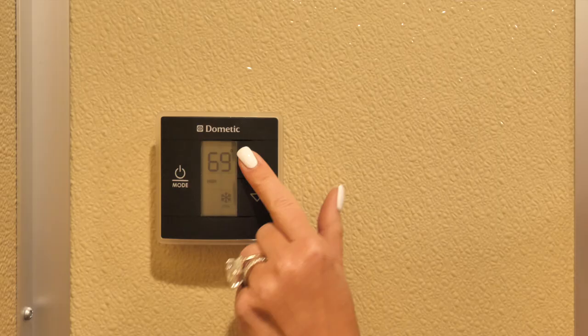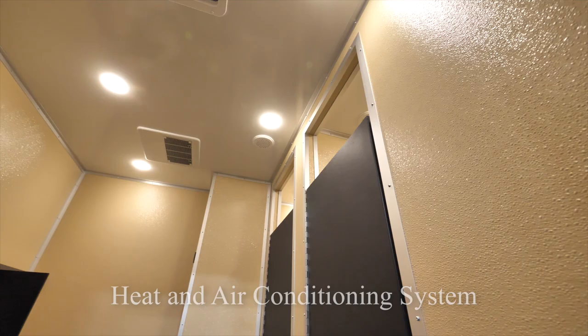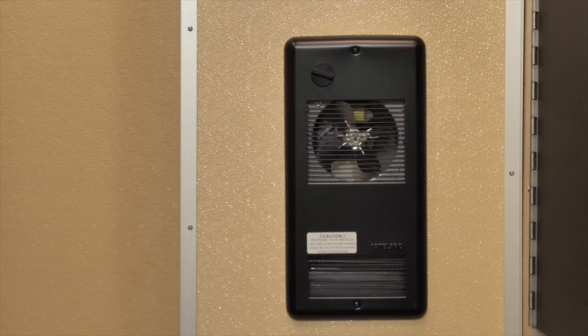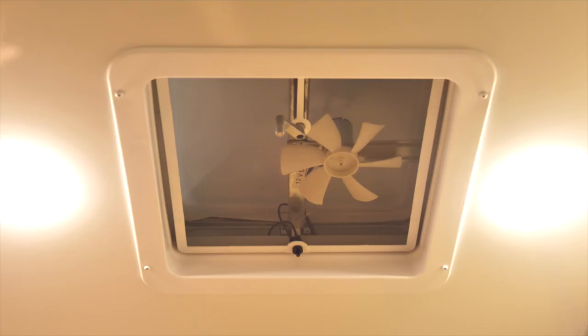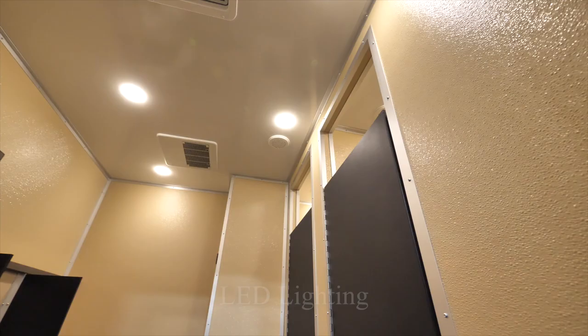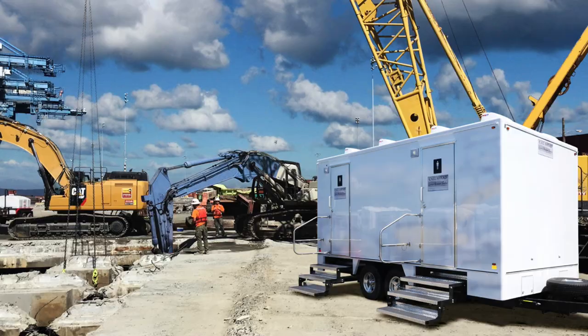A Dometic heat and air conditioning system will keep the Limestone a comfortable temperature any time of year. The Limestone is also equipped with fan-forced heaters in both restrooms for New York's colder winter months. Ceiling vents are also available for when you require additional ventilation. LED hi-hat lights will deliver plenty of light inside the trailer. Electricity for the Limestone restroom trailer runs from a generator or standard 110-volt outlet.